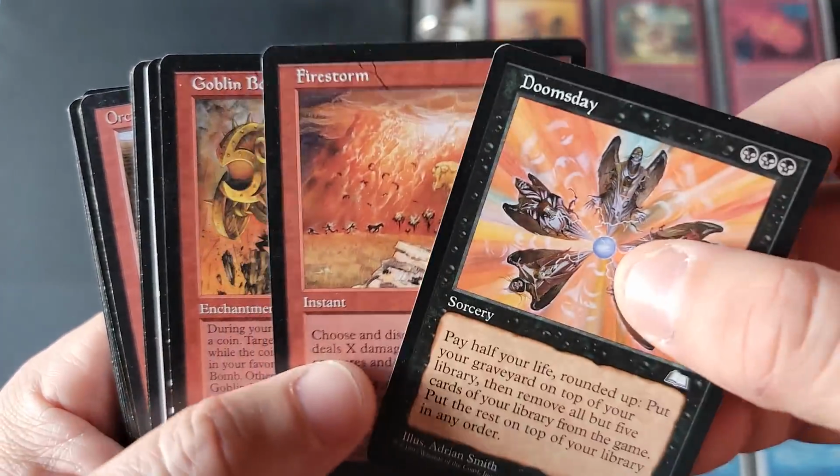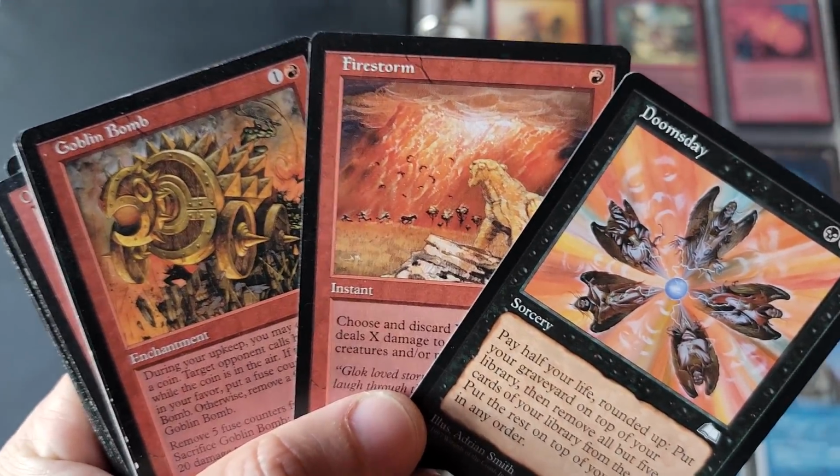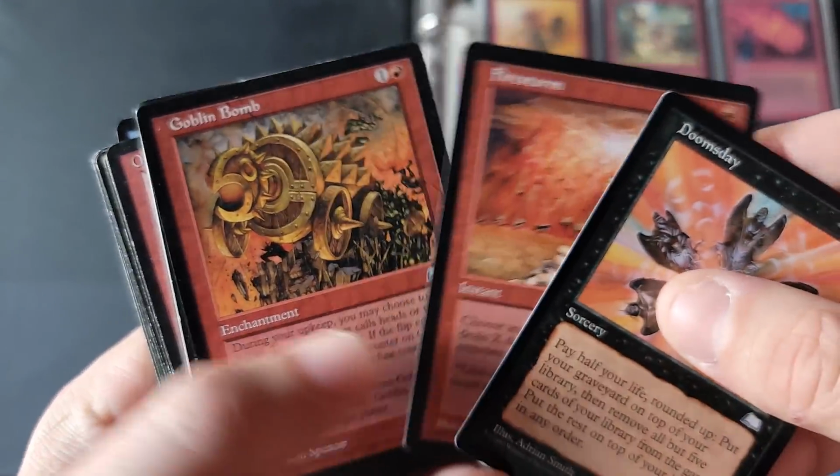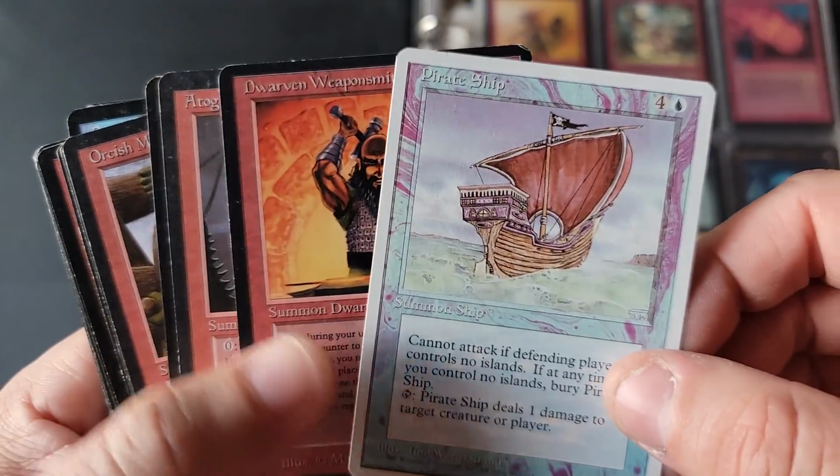All right. Anyways, Weatherlight. Rudy's favorite set. You got some of these weird Weatherlight cards. Tons of Reserved List in Weatherlight. The market, again, is very into that kind of stuff now. Lotus Vale speaks for itself. This is a funky one.